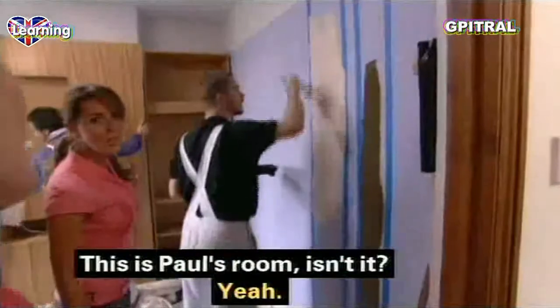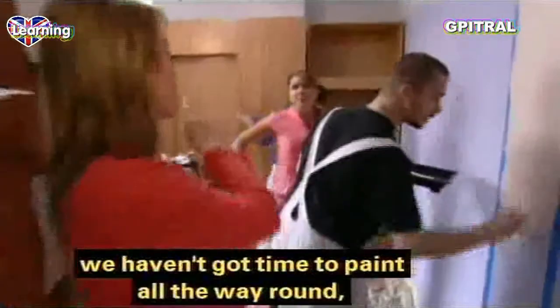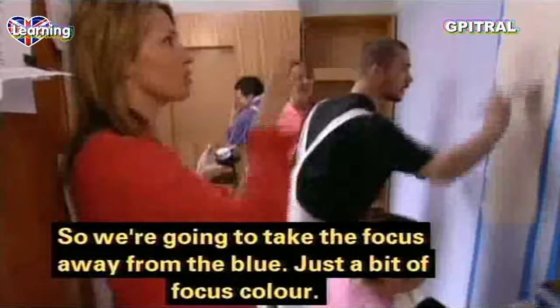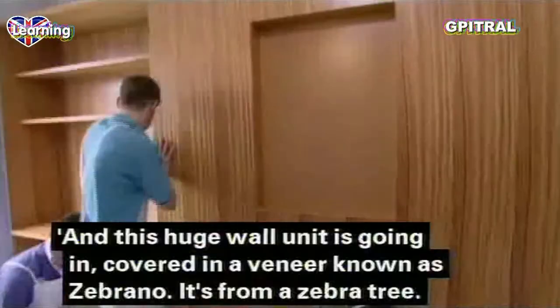This is Paul's room, isn't it? Yeah, this is Paul's room. And again, basically, because with all this going on over on the side of the room, we haven't got time to paint all the way around. So again, taking the focus away from blue, just a bit of focus colour. That's a really good tip, isn't it? Yeah. If you don't want to do too much paint, just do it in panels.